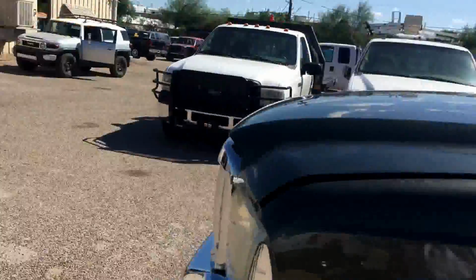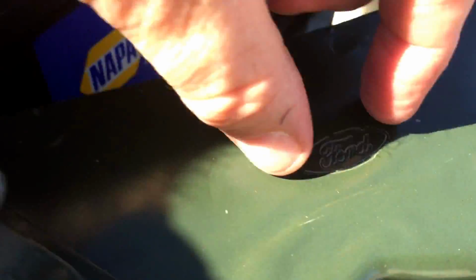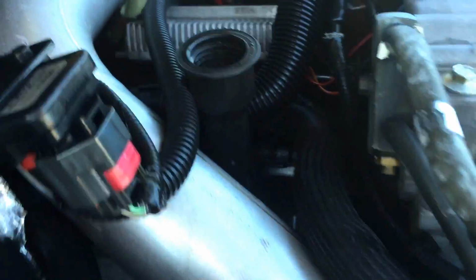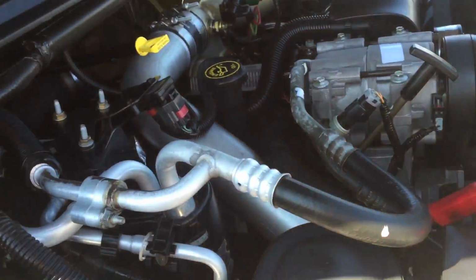We're going to be looking for Ford stamps on both fenders and on both sides of the core support, which will tell you that it hasn't been wrecked and had parts replaced on it. So you want to find them here. There's one there. You want to find one here. There's that. If you don't find them, that means that someone's replaced parts. So you like to see those. When they wreck them and they replace parts, they don't put Ford parts back on. So seeing those stamps is a very good thing.